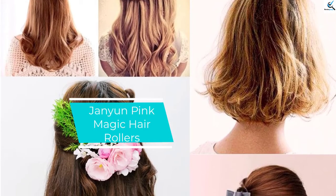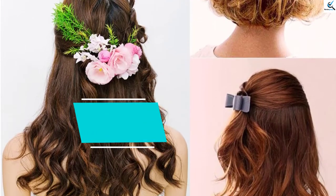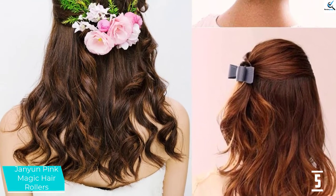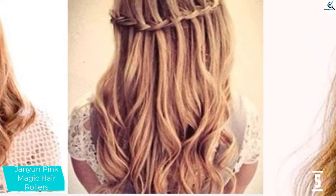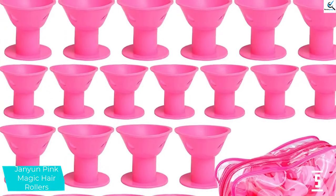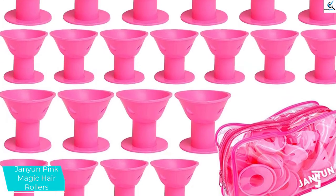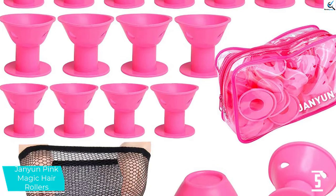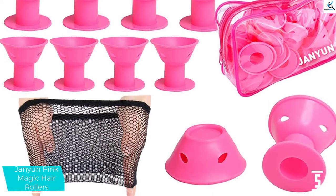Starting at number 5, we have Janyan Pink Magic Hair Rollers. Pamper your tresses without causing them damage with the Janyan 40 pieces Pink Magic Hair Rollers that are crafted with high-quality, medical-grade soft silicone. It is not only hypoallergenic but also non-slip and odorless, so you won't have to worry about a thing. Use these extra soft hair rollers on damp tresses and leave them on for about 30 minutes to get those super bouncy tight curls that last for hours.